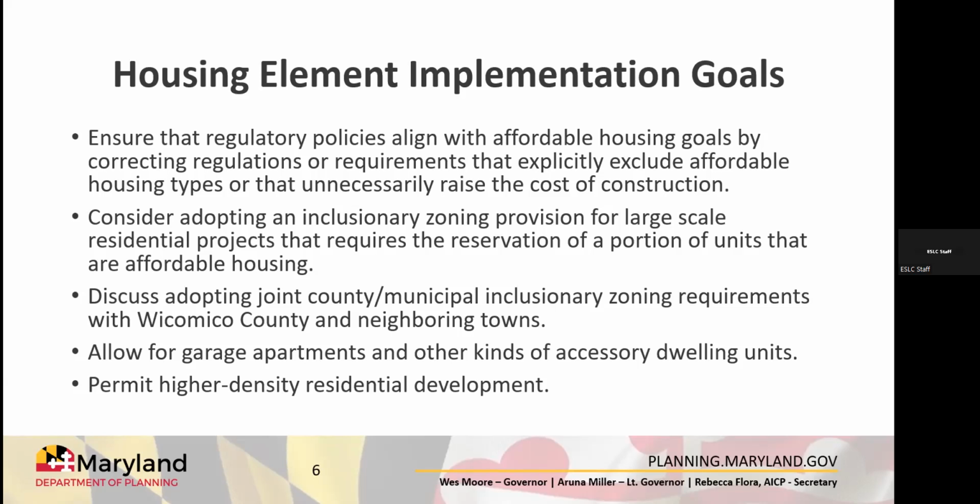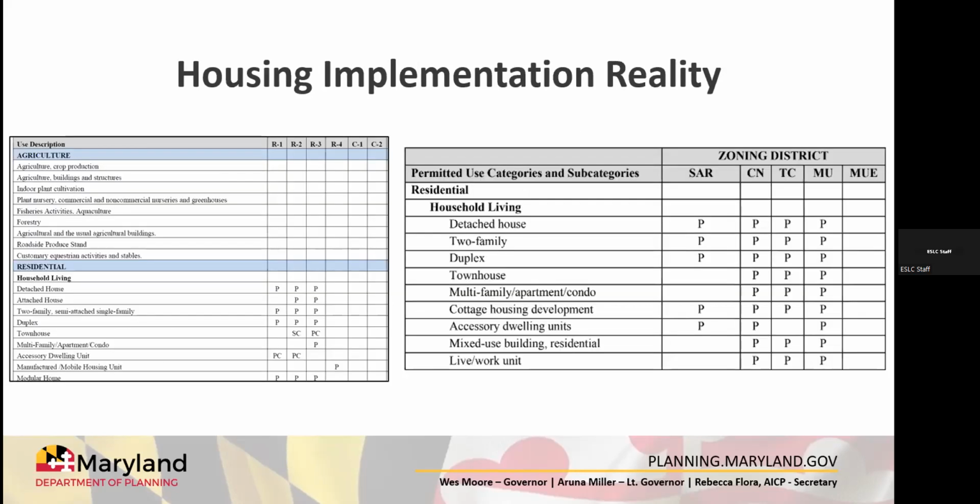This was my last example. This is an actual excerpt from a comprehensive plan on the Lower Shore that was just updated last year. Very quickly, you can see they have these really high goals with respect to housing and different types of variety and type and so forth. But in reality, to your left is what the use table ended up looking like. It's just business as usual.